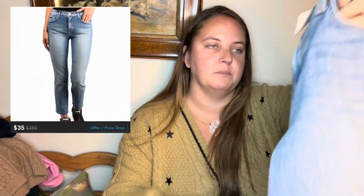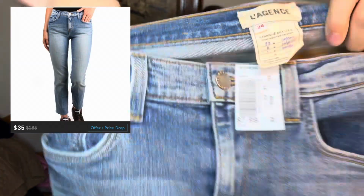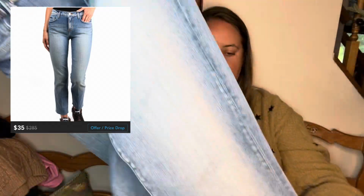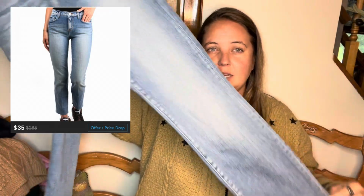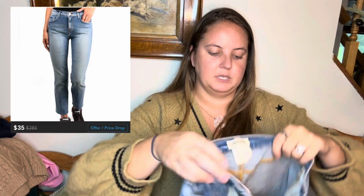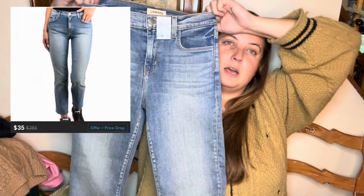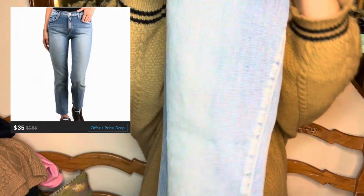I totally forgot about these, although they're not as exciting as the other two denim pieces, but these are Ulla Johnson, size 24, and they're not skinny, but they're not straight. They are the high-rise cropped slim style. But I only paid $4 for them, so that's why I grabbed them.